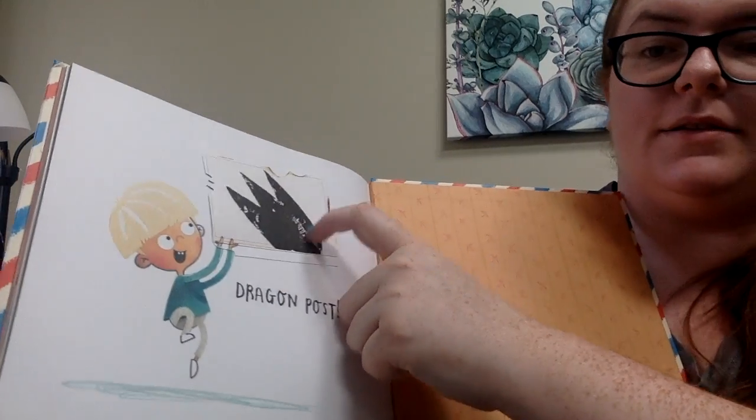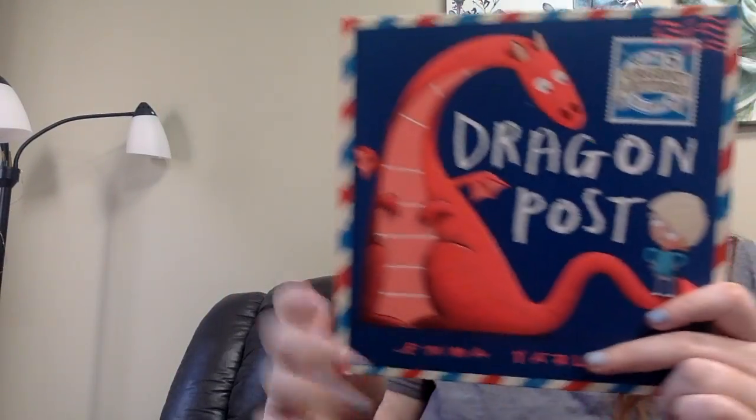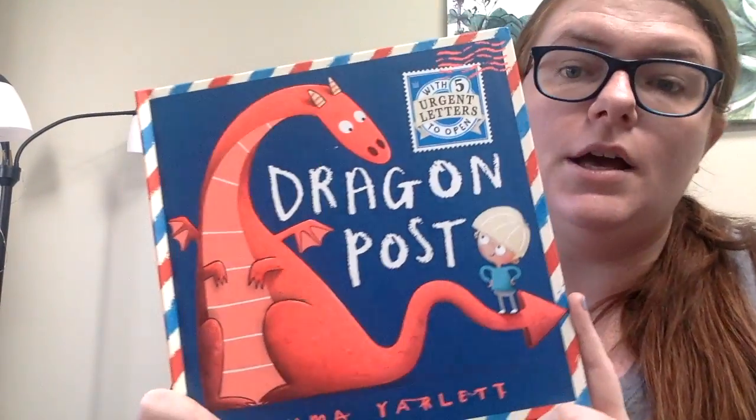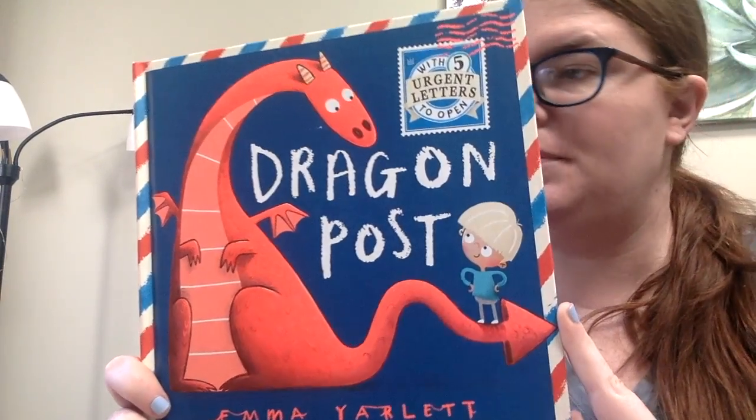So post is another name for getting mail. So some of the language in here is a little different than what you're used to because it's a book written from a perspective of somebody in England. So their words sometimes are different than the words that we use in America.